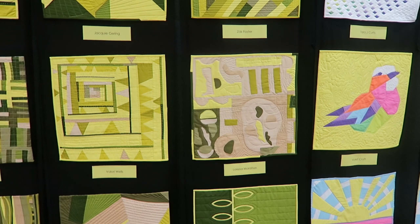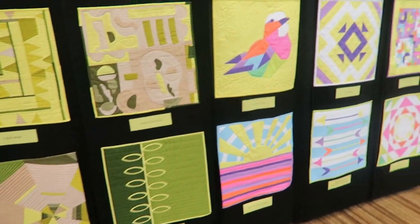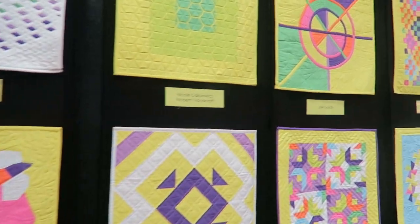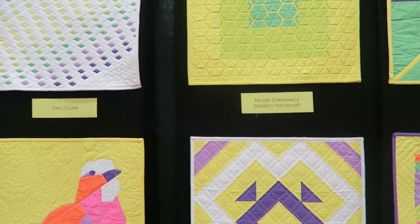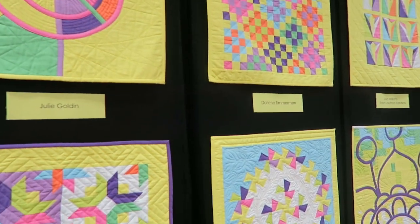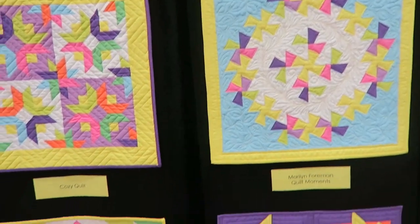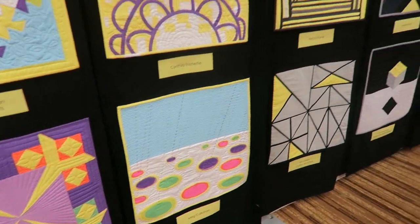These don't look like there's a winner. There's no labels, no ribbons. I don't see it. I just see names. But I'll just show you a few of them.